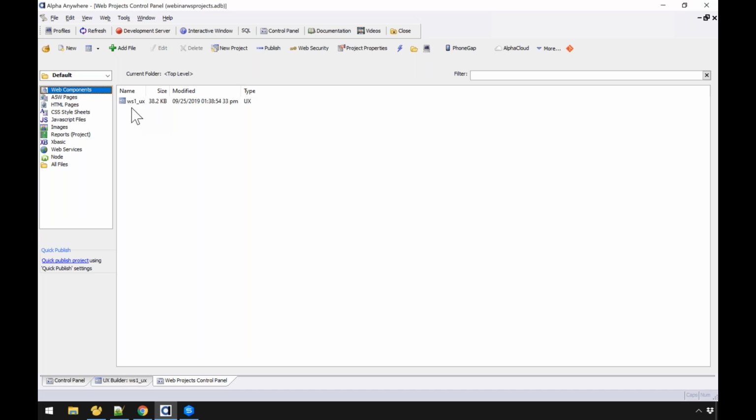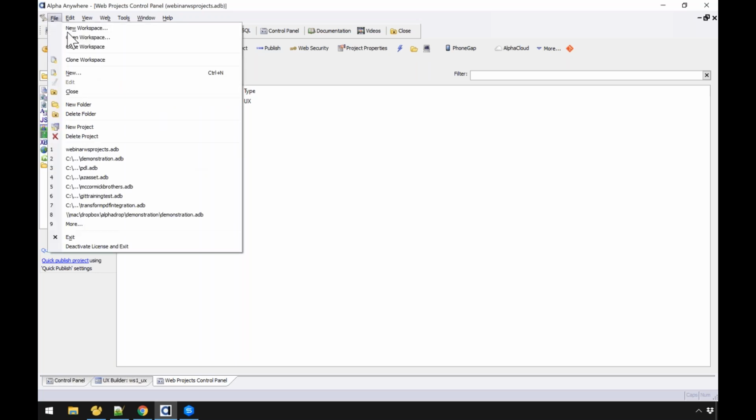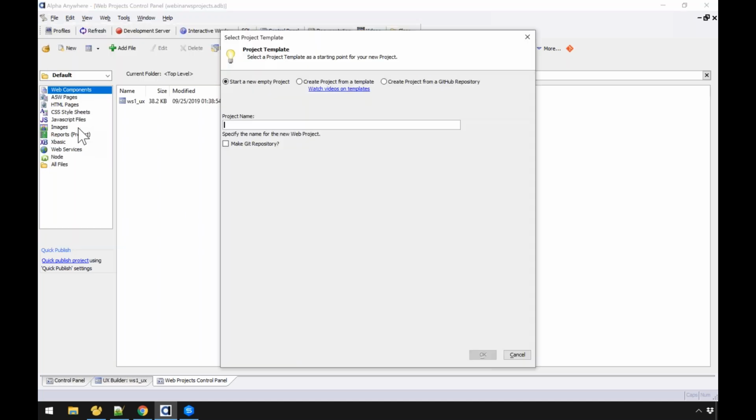Now I want to create a mobile component for my mobile site. I could absolutely add it here, but what I'd rather do is this. I'm going to go up here and go File, New Project. And I'm going to call this mobile. And by the way, I can create a Git repository. That's the other thing I want to talk about in a moment, is how Git works with this. So I'm going to click OK.